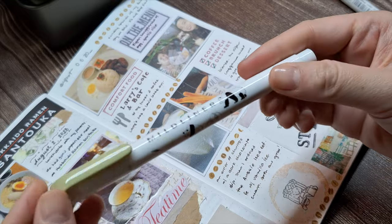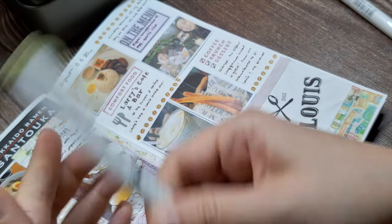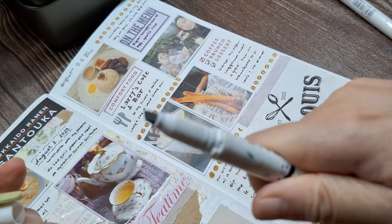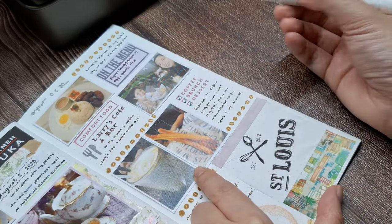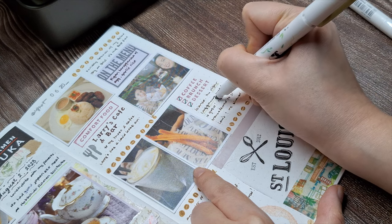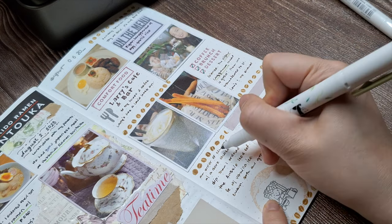Finally, I'm using this Midliner highlighter to trace over the important keywords like the specific dishes and drinks we ordered. Highlighting key details draws the eye while adding a pop of color. The combination of hand lettering, fountain pen, and highlighting creates visual interest in the text for a more engaging journaling style.